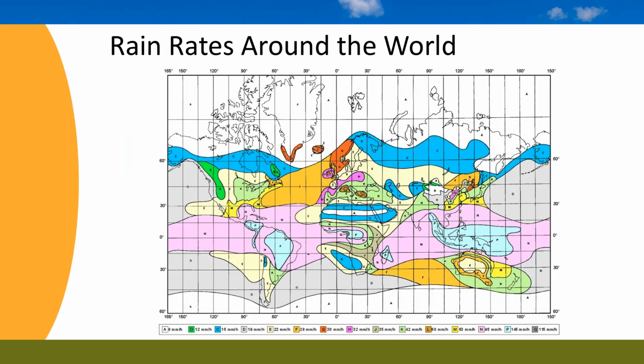And here are the rain rates. This is a chart, and I know it looks really funky with a lot of colors, but it's basically a chart of the entire world. If you're in the United States, you want to focus on the upper left side, where the United States is, and pinpoint where Florida, Maine, California, Washington and all those places are. In this case, Florida is considered an N rain rate, which works out to 95 millimeters an hour.